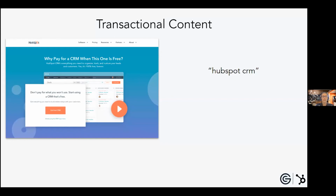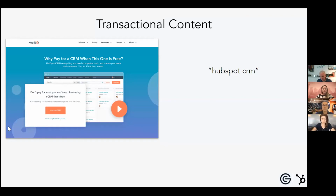So we have a variety of transactional focused keywords, and these focus on the very intent behind what the searcher has. So these are keywords and terms that are targeted towards a prospect that is ready to make a direct purchase from someone. So this is our main CRM product page. So what I would do is I would start by getting a core set of pages where people can convert and make revenue for your business.